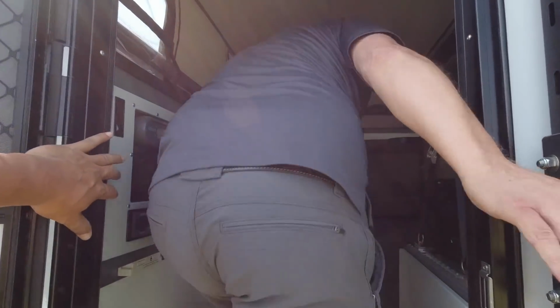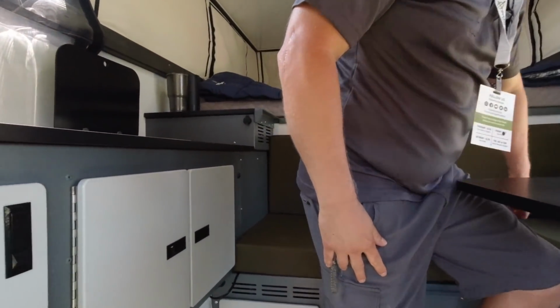I've seen some other campers where you have to pay for that as an upgrade. That's right. It's nice that it's standard.